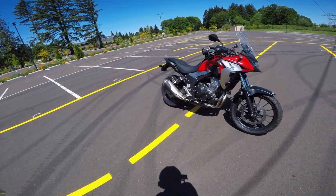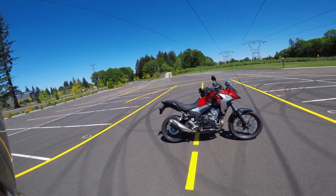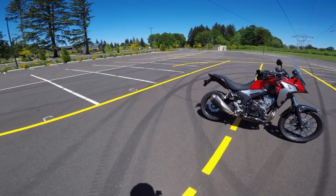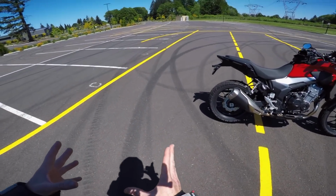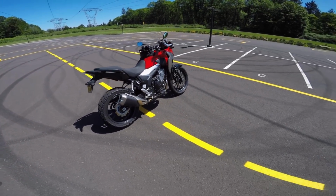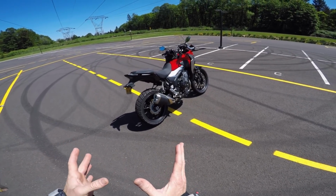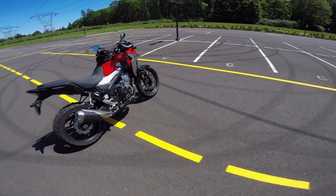So I want to talk to you guys about the gearing of this bike. I mentioned in the first video, when I first got this bike, that I might switch to the 16-tooth pinion, and I know a lot of you guys have. A lot of you swear that it is the best upgrade for the bike, and I'm going to have to go against the grain on this one and say that this bike is geared perfectly for its weight and its horsepower right from the factory, and I'm going to tell you why.